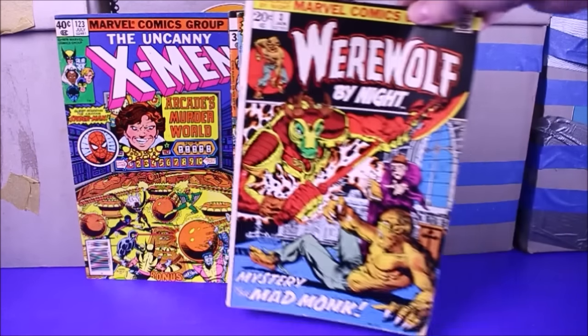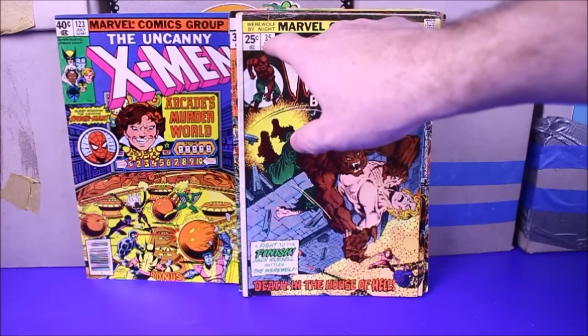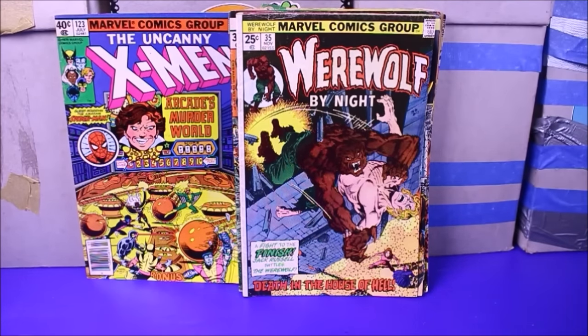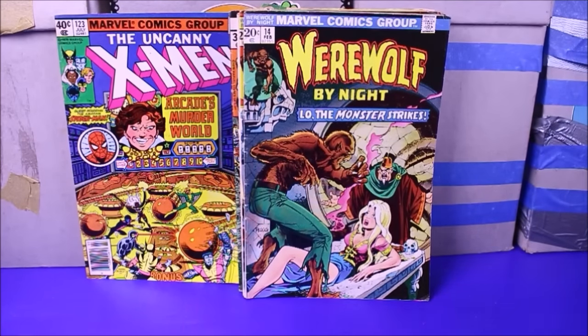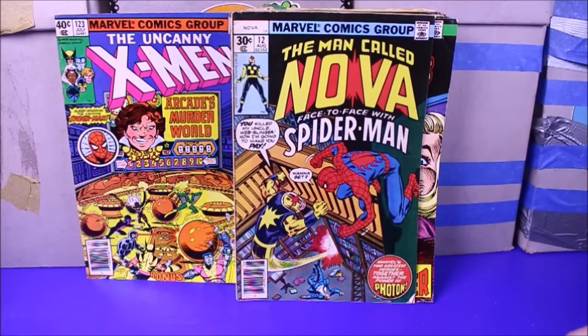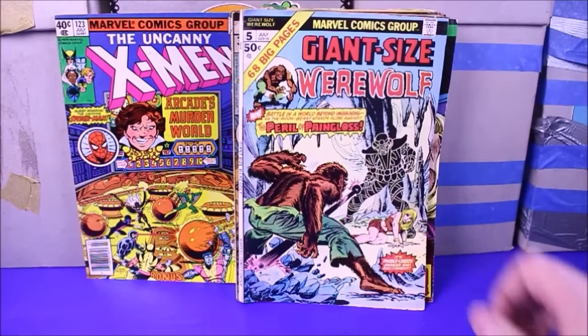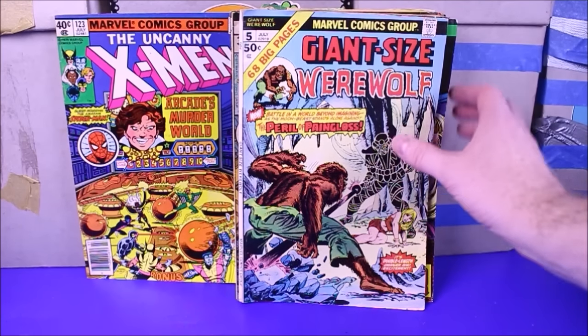And then Werewolf by Night, number 3. 35. Again, close to 32. I'm still looking for that 32. Number 20. Number 14. Number 12. Nova, number 12. And Giant Size Werewolf, number 5. Those are cool. I like the 70s horror Marvel stuff a lot.